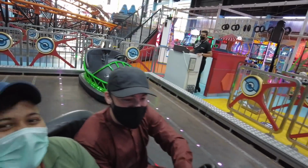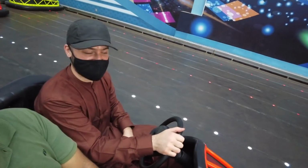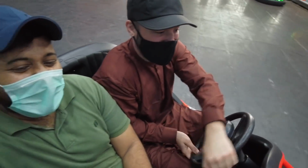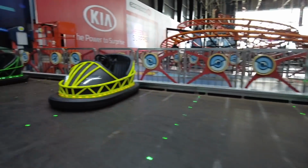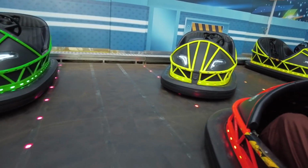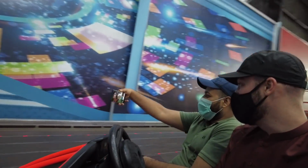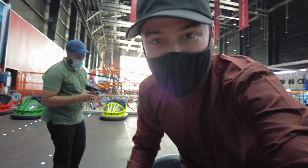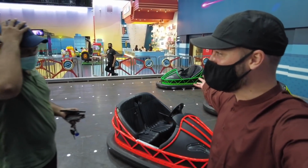Alright, bumper cars without any other cars. Yeah! This is how Pakistan has fun. It's just cars. Oh my god. Can I bump one of these? Yeah. We bumped that guy so hard. We're done. We got all those other cars. Left them in our dust. This is what you do for fun in Pakistan.